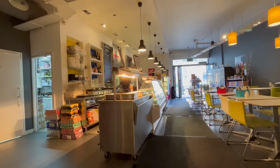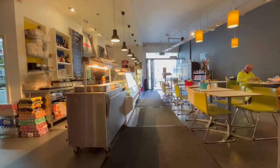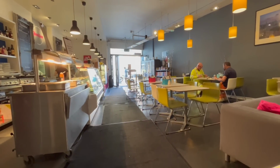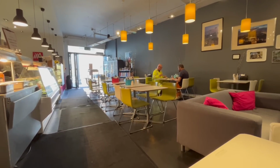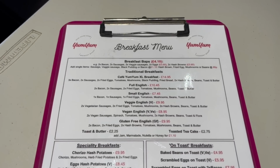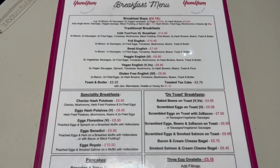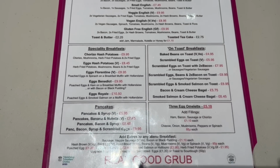It's a pretty small and compact place with the main counter on one side and the seating on the other. It does still feel light and airy though, as the front doors open all the way on both sides, letting in loads of light. The menu is a decent size with the usual breakfast dishes such as cooked breakfast, sandwiches, toasties and even pancakes if you fancy something a bit different.